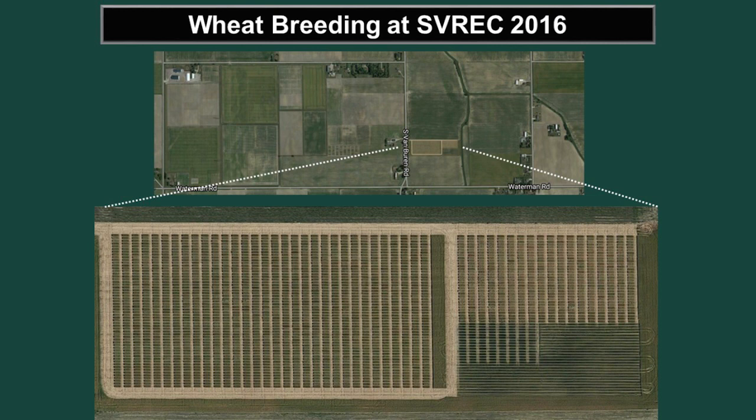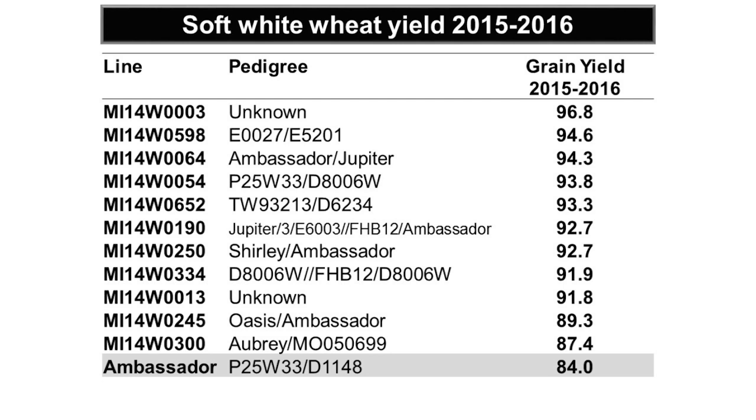So these are the winter wheats, and we are testing a small set of soft white spring wheats. I'm not going to say much about that today, but you can actually see that they're about 2 weeks behind the winter wheats here. So these are the lines that we have. We are about 2 years away from having these available for you to grow. And we always compare things relative to a check.